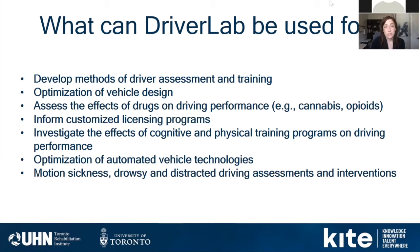We also look at the effects of cognitive and physical training programs on driving performance. That's another strategy for introducing intervention for at-risk drivers, to see how we can better their performance in the vehicle. I mentioned the optimization of automated vehicle technologies as well, which would relate also to looking at models of prediction, using some evidence from driving performance to understand how they can be implemented within automated vehicles. But also understanding, at various levels of automation, including partial automation and full automation, how accepting are different driver populations of these technologies, and how are they able to perform some of the tasks that are needed in partially automated vehicles, for instance, performing takeovers if they have a mild cognitive impairment, for example.